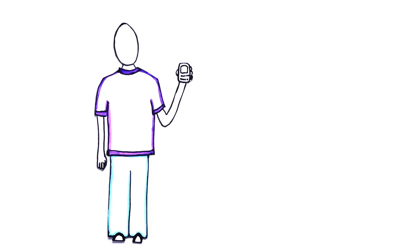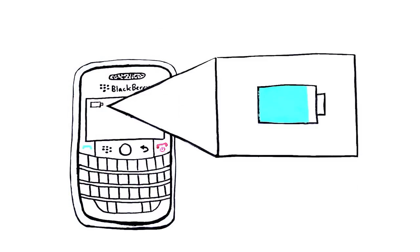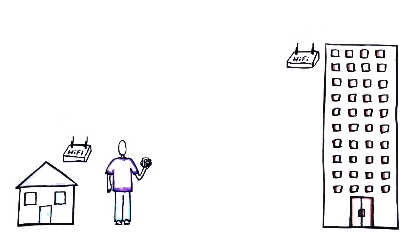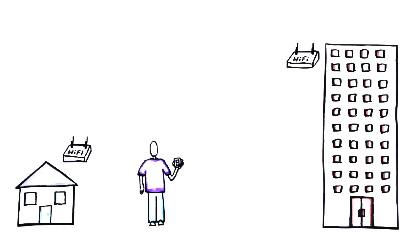Meet John. He likes to browse the web using Wi-Fi on his BlackBerry all day long. What he doesn't like is the huge drain on battery power when he's not browsing the web, but Wi-Fi on his BlackBerry is still turned on. What John doesn't realize is that a lot of battery power is wasted when his BlackBerry constantly searches for a Wi-Fi connection while he's on the go.